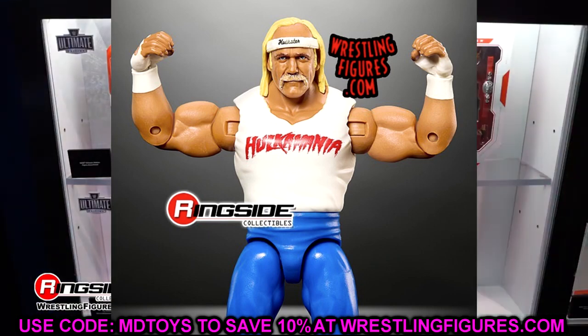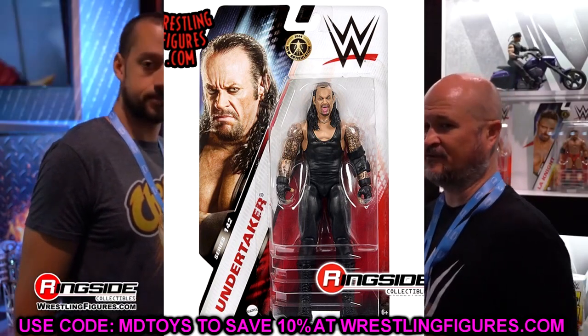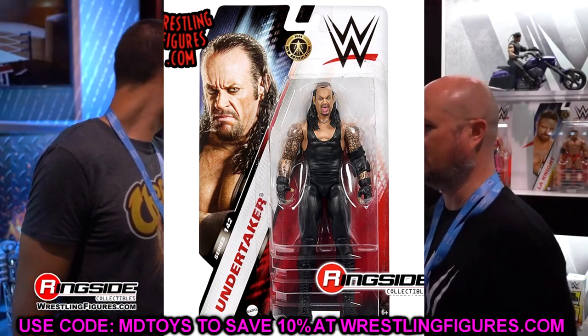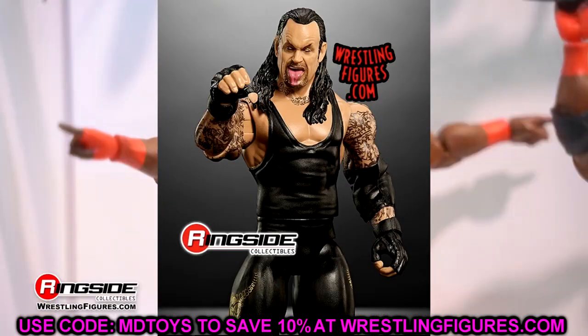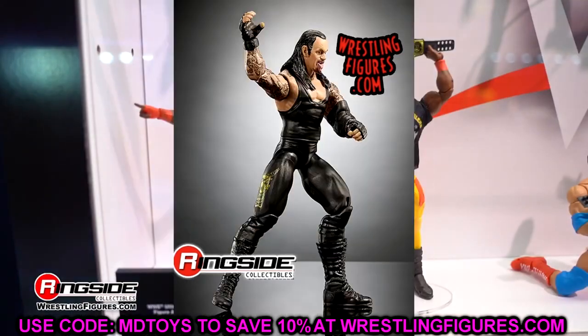We also got to see Undertaker here with a nice looking figure. You got the tongue out head sculpt, which is great. He's got his ball joint legs on there, whatever. And this looks pretty solid. Of course, we don't know what these basics are all about. For all we know, they could be garbage, but hopefully they will check all the boxes that we're wanting to see out of the basic line.